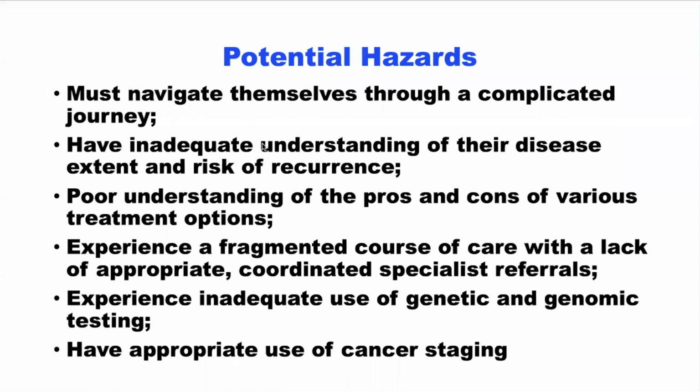For example, these patients often have inadequate understanding of the disease extent and an inadequate understanding of the risk of recurrence. They often have a poor understanding of the pros and cons of various treatment options. In my opinion, they often experience fragmented care with a lack of appropriate coordinated specialist referral. They experience inadequate use of genetic and genomic testing, and they have inappropriate use of cancer staging in many cases.